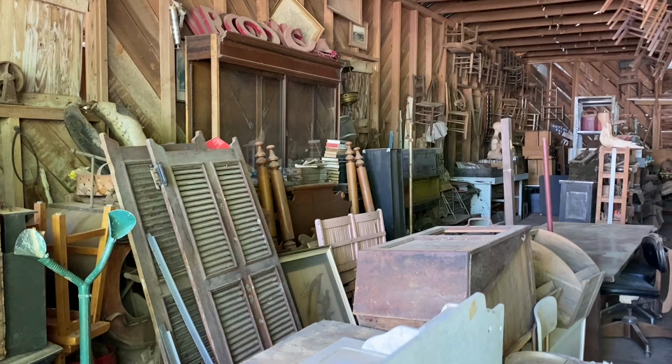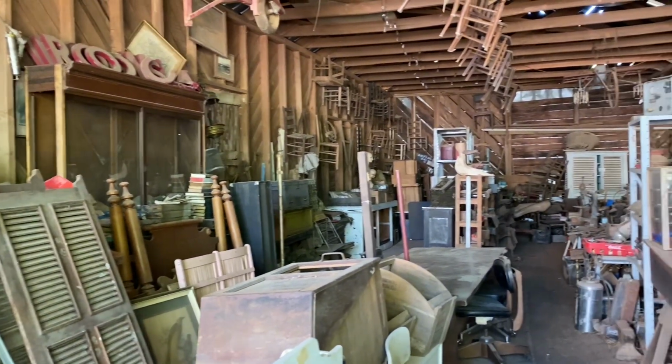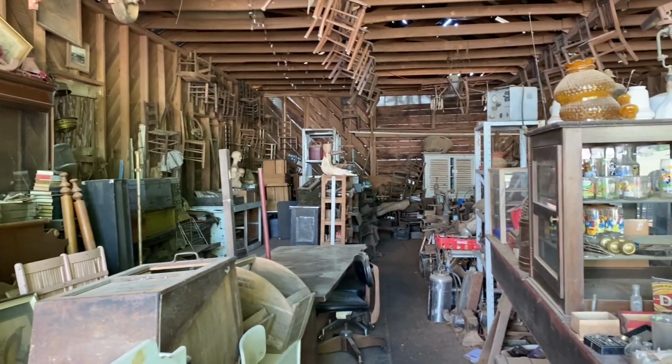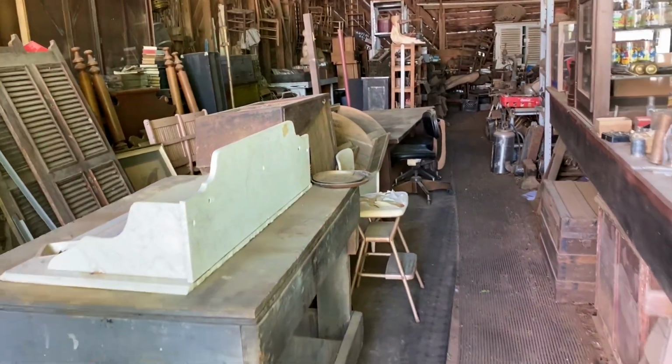Now, what is the majority of this that you feel is going to be sold over the course of the next 3 days, and how many people are you expecting? We sell a lot of architectural and industrial items. We sell a lot of country store items, a lot of signs. We will have a lot of weapons as well, ammunition that we will sell.